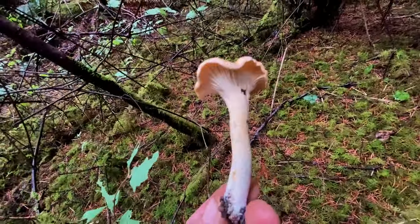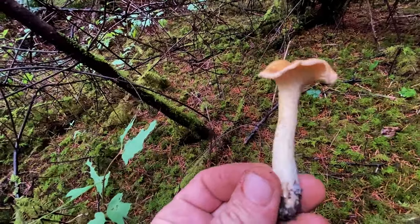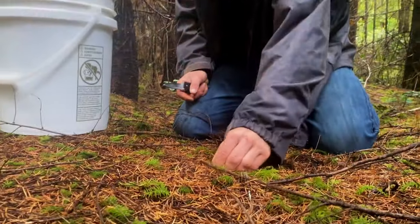Mm-hmm. Look at that bad boy. That's a good one. Lots of stock. She's got legs. And there's a few more. These are all just starting to pop.